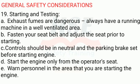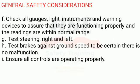19. Starting and testing. A. Exhaust fumes are dangerous. Always have a running machine in a well-ventilated area. B. Fasten your seat belt and adjust the seat prior to starting. C. Controls should be in neutral and the parking brake set before starting engine. D. Start the engine only from the operator's seat. E. Warn personnel in the area that you are starting the engine. F. Check all gauges, lights, instruments and warning devices to assure that they are functioning properly and the readings are within normal range. G. Test steering, right and left. H. Test brakes against ground speed to be certain there is no malfunction. I. Ensure all controls are operating properly.